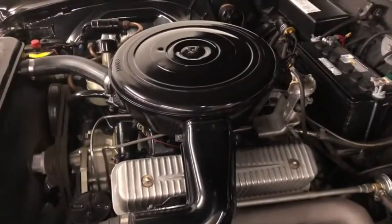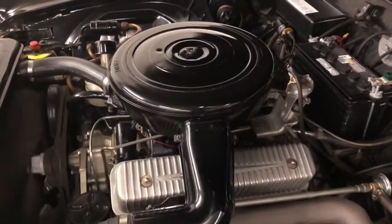Please call to learn more about this Continental or present an offer. Thanks for looking.